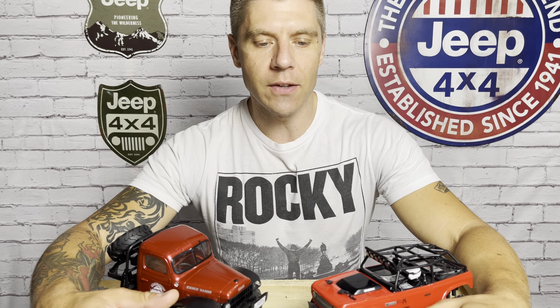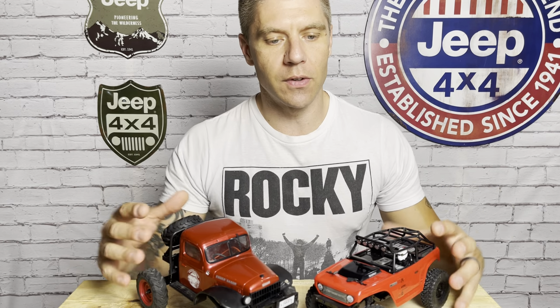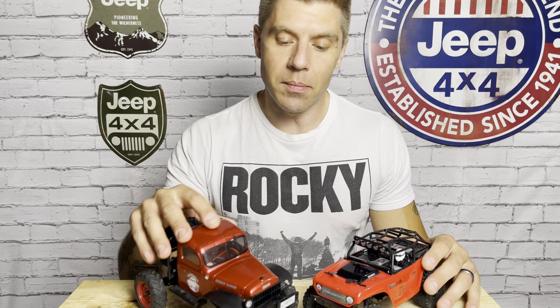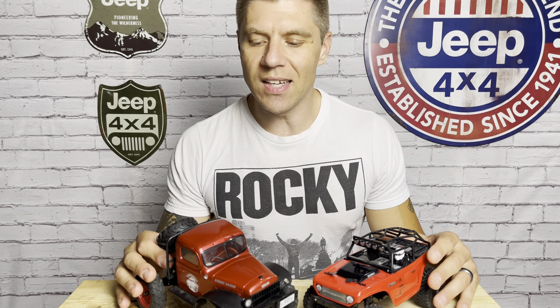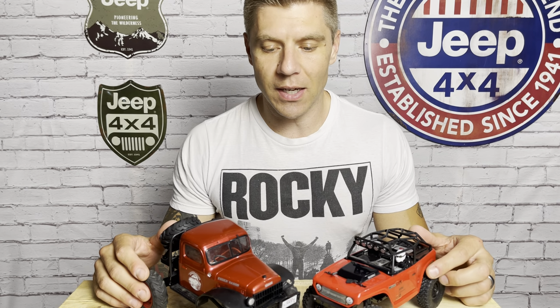I don't want to dive into the specifications too much, but I do want to hit some highlights here. Just from a visual comparison, you can see the size difference here, and it is very apparent. The Power Wagon almost looks like a 1/18 scale compared to the 1/24 scale that we have with the SCX24.